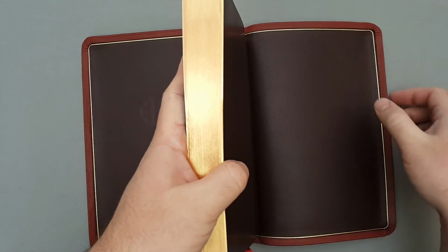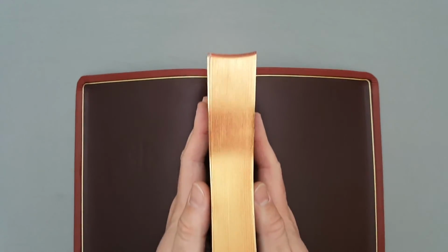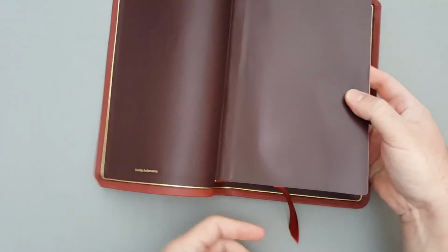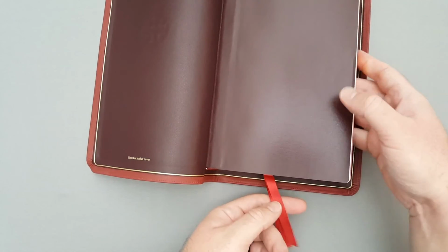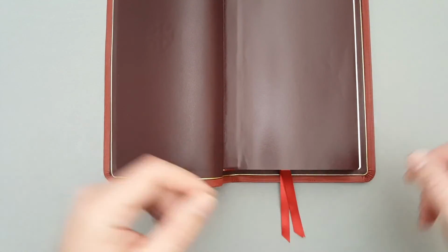There is red under gold art gilt, and you can see the gold here is gorgeous. Gorgeous, gorgeous, gorgeous, right? It does come with 3 double-sided satin ribbons, Beresford ribbons. Very nice quality. And we'll go ahead and get into the Bible.